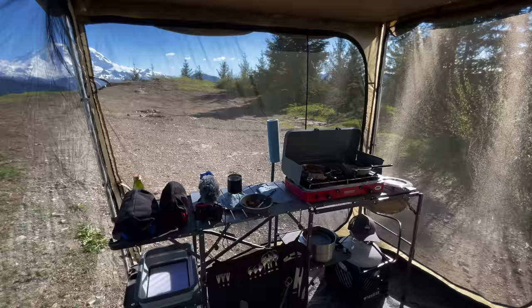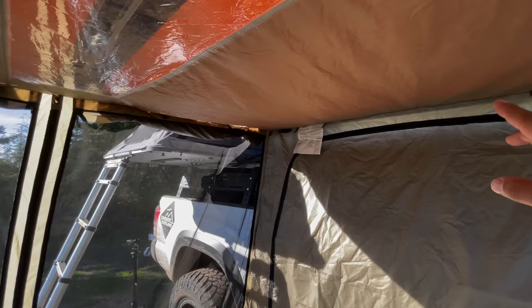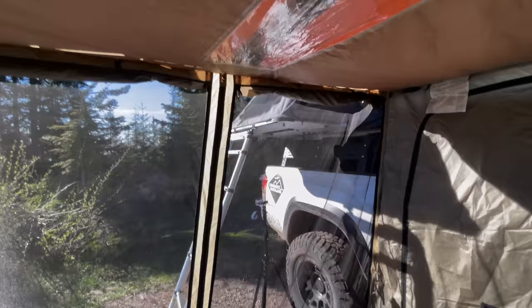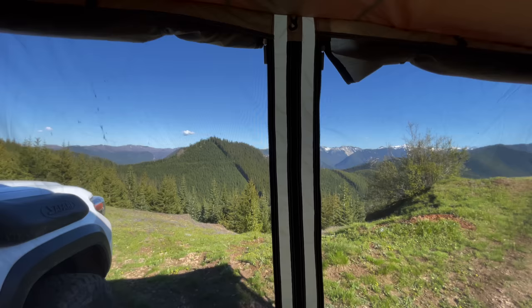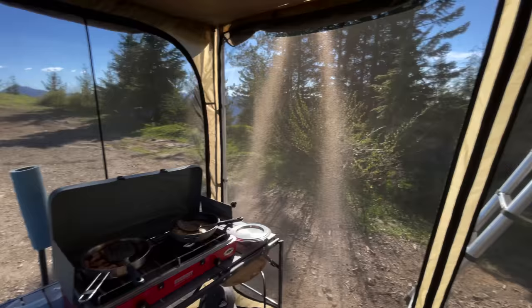So for those of you curious, this is the ARB awning room that attaches directly to their awnings. I purchased this last summer, and I'm actually getting some really good use for it today. What's great is you still have accessibility, 180 degrees all the way around. The two windows there can drop on both sides, which gives you nice privacy. You can also enter on both sides, which is pretty nice.